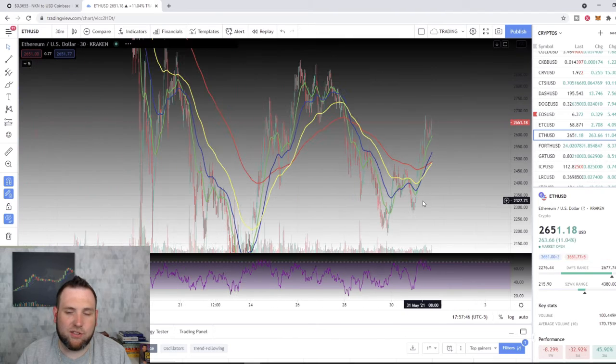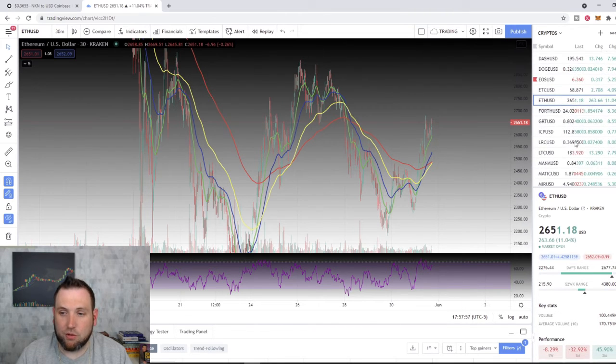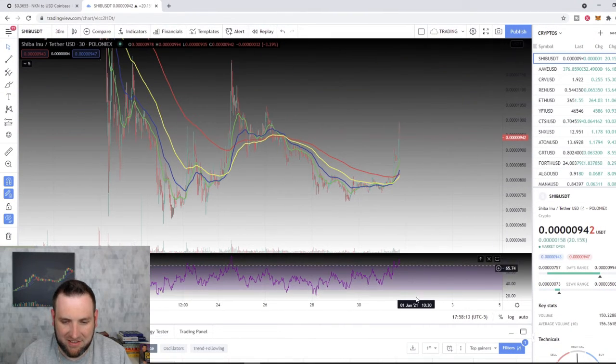But I like the rebound so far today in the market on a lot of these coins. And if that momentum can keep up, then we might be getting back into a nice bull run for a little bit. So I've got to mention it, Shiba Inu.